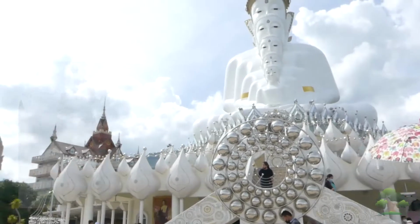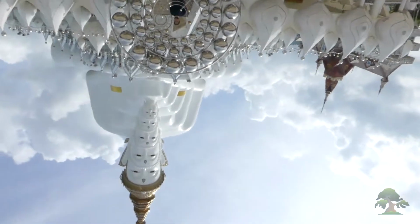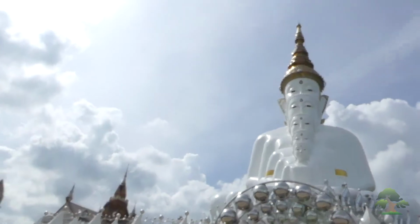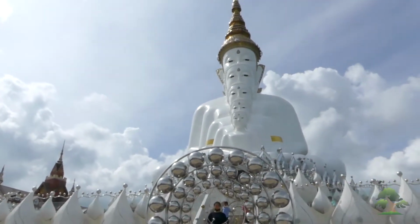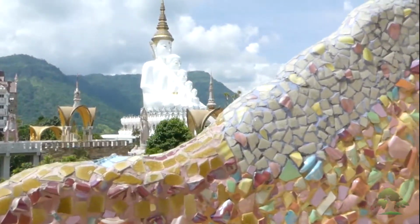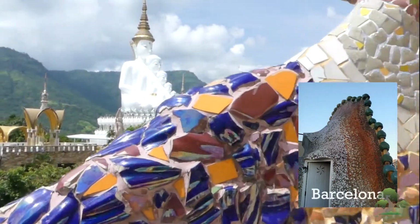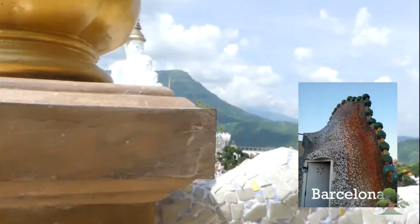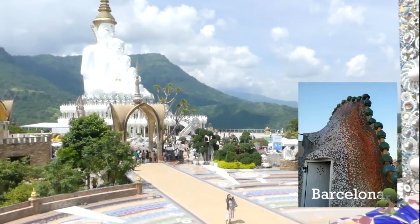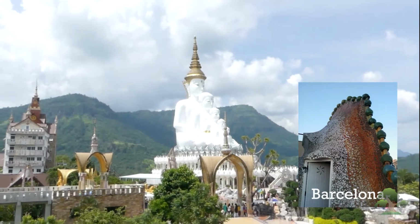The main Wat exterior, gardens and adjoining buildings are complete and open to visitors, although not all of the interior of the main temple is complete yet. If ever you visited Barcelona and seen some of the work designed by Antoni Gaudí, like the Sagrada Familia Cathedral and the Parc Güell, you'll be familiar with the decoration here because it's all made up of very similar broken tiles and glass.